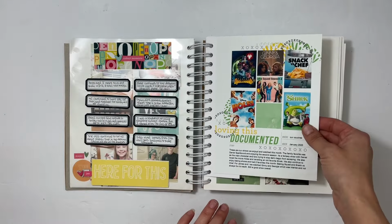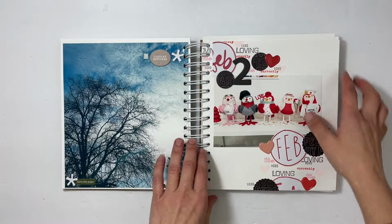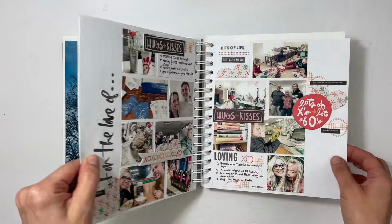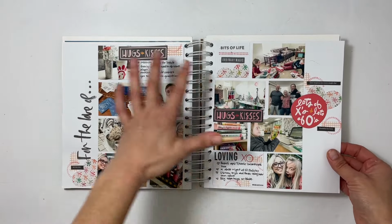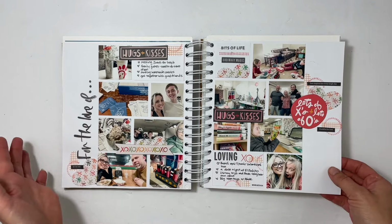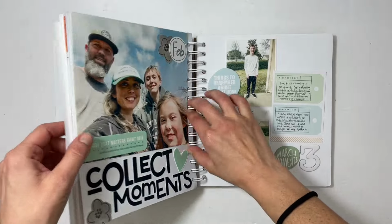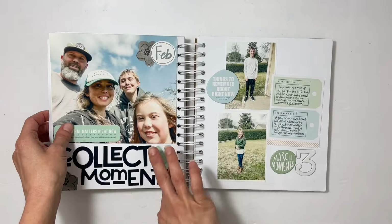And then I had an insert for TV there. And then opening up into February, another everyday page. This one mainly focused on different themes of love, since it was February. And so that's just how I did this project, or started 2023.